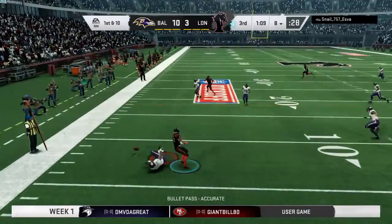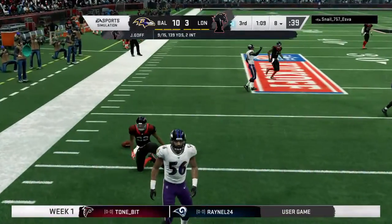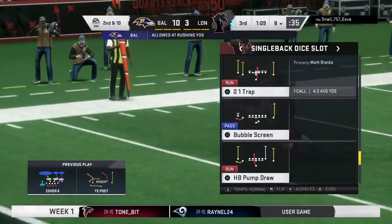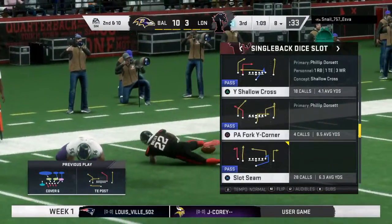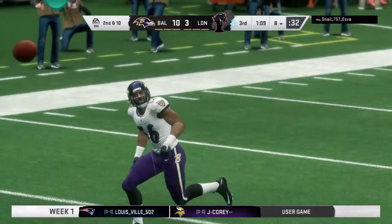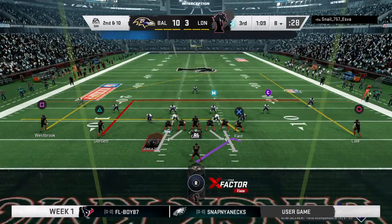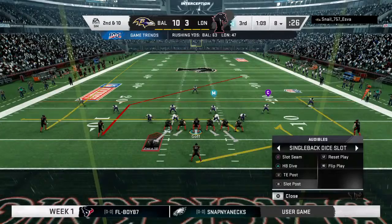Now gone. And that's going to be incomplete. Too tough to hold on to that one. It's 2nd down. Didn't have a receiver open downfield, and as it turned out, couldn't even find his outlet man because of the coverage. It was way too tight, unable to find anyone open. After the incomplete pass, here now is 2nd and 10.